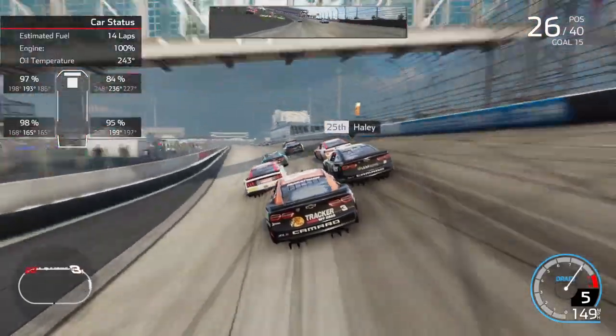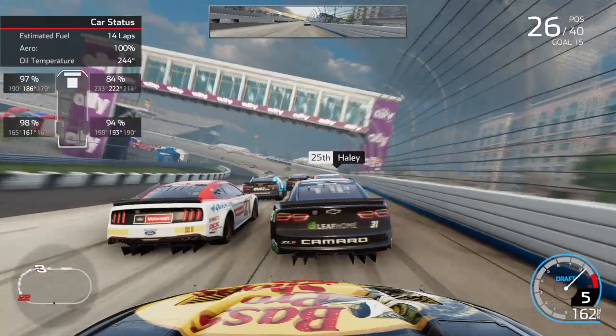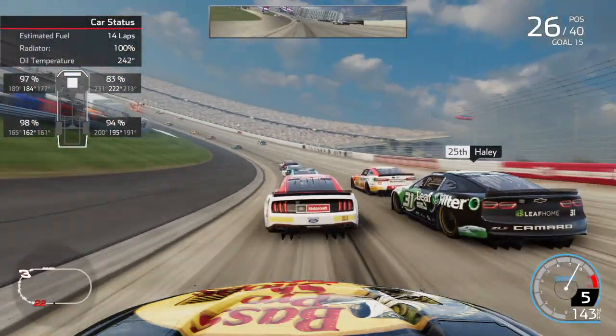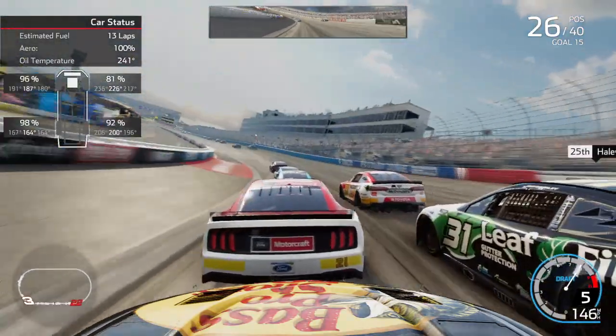Really, really good start, but now we're starting to get into some of our rivals here. 21 of Harrison Burton right in front of us is a rival, and I believe the 23 of Bubba Wallace is a rival as well. So, gotta really be careful here.